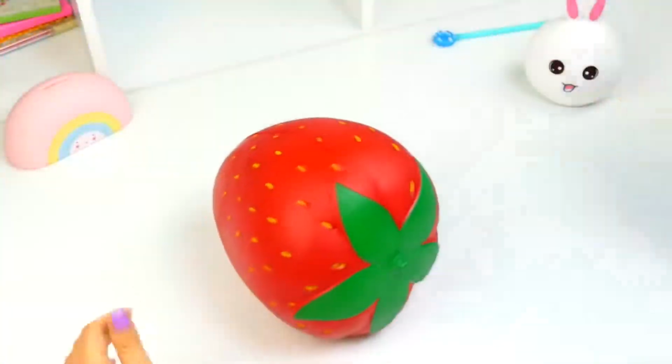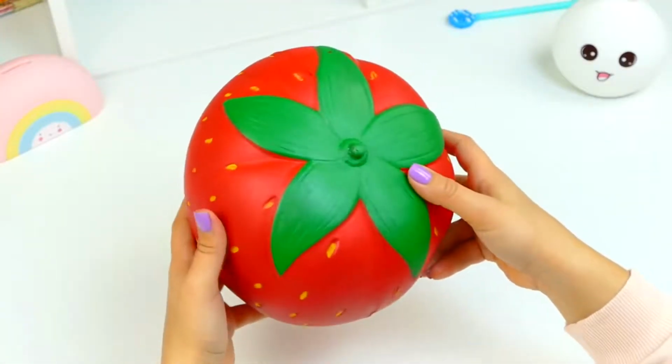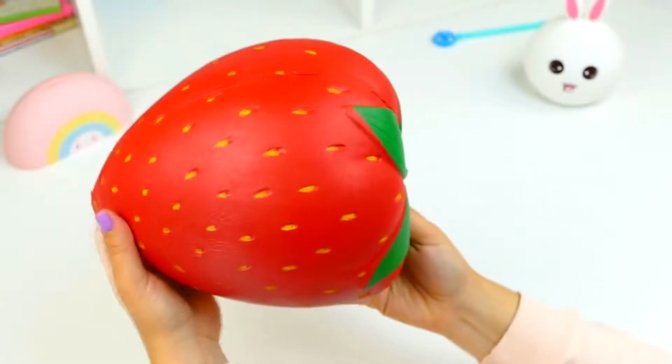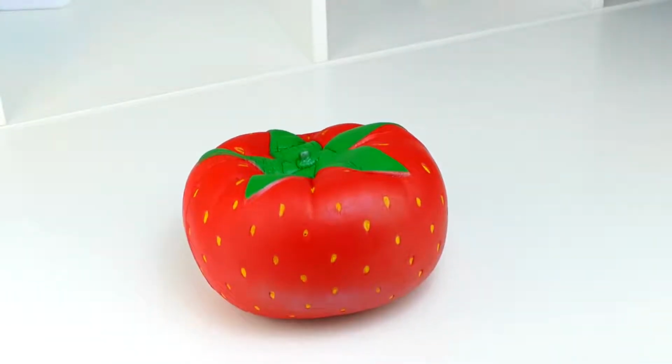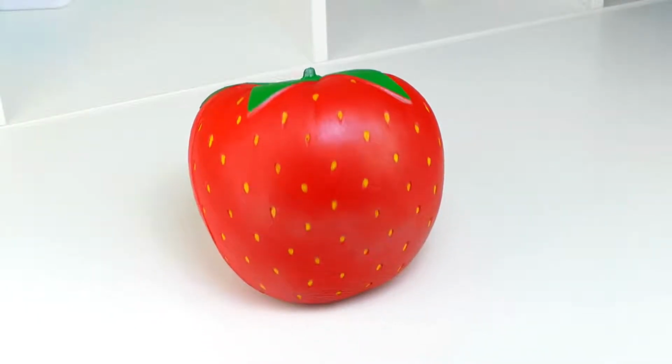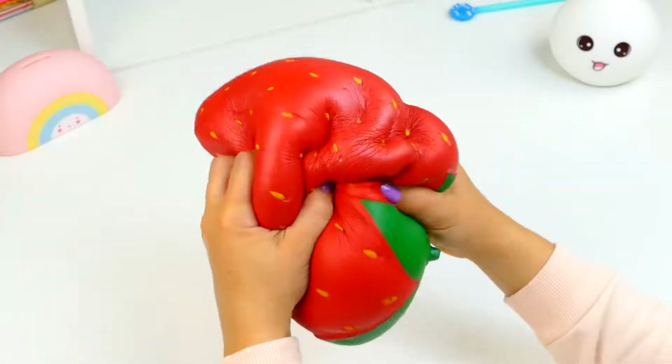Wow, what a huge strawberry! And how it smells, it's simply unreal. It's understandable that in such a giant toy the smell is more saturated than in an ordinary squishy. This strawberry squishy has been lying here on the table for just a couple of minutes and the entire room is filled with its smell.